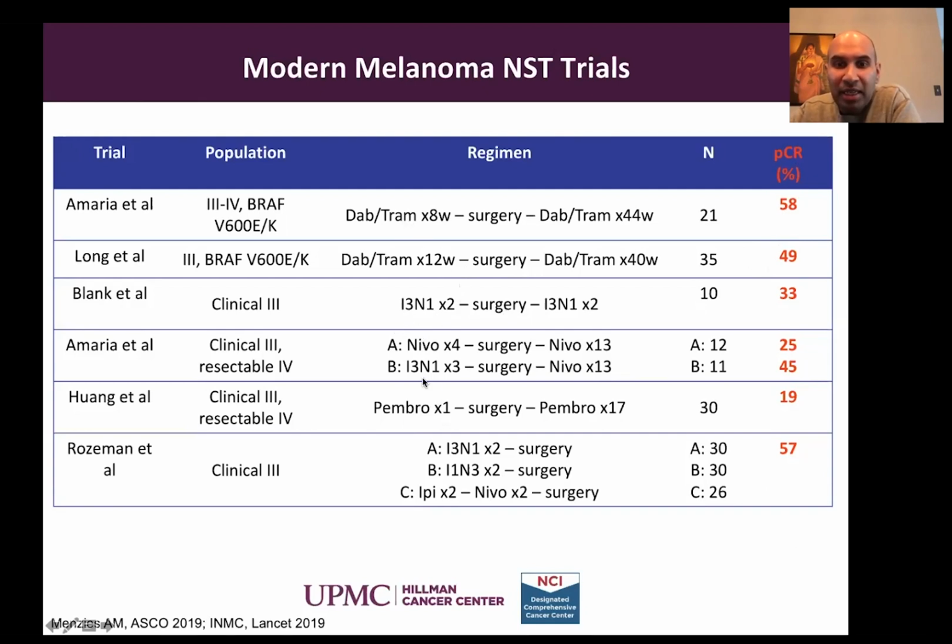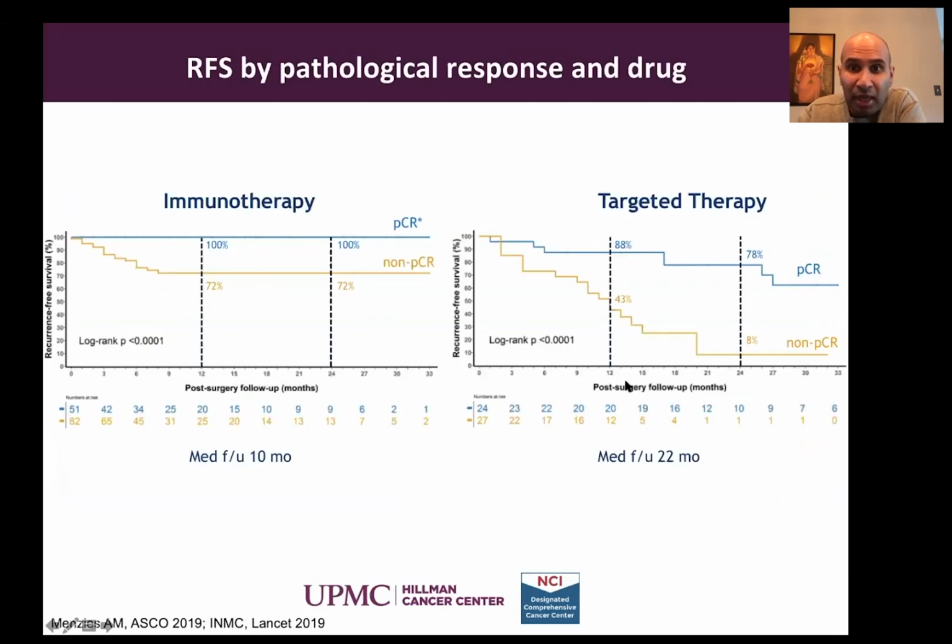And with Ipi-Nivo, that is the Opdivo with Yervoy, can be as high as 45%. But the key thing here is that these numbers can be improved, and that's what the investigators that are working here are trying to do. And we know that when you give immune therapy and targeted therapy, this works really well in the neoadjuvant setting. They both work really well.